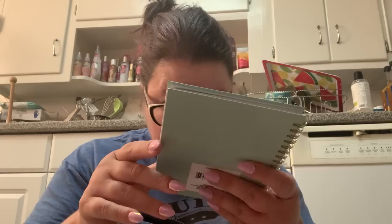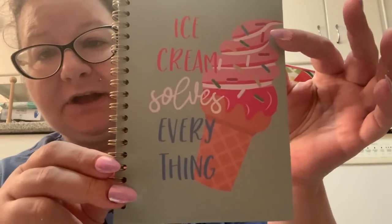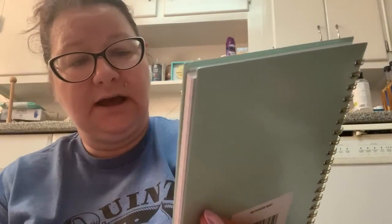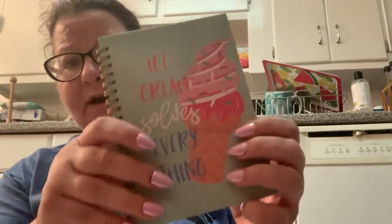I picked up this notebook. Did I need another notebook? No. It says, ice cream solves everything. And doesn't it? And this has got thin pages, but not too thin. And it's lined, and it is 80 sheets. Yeah, ice cream solves everything. They had different ones, but I only like this one.